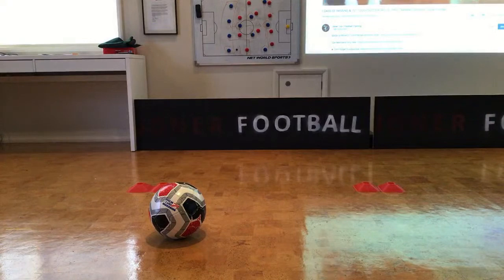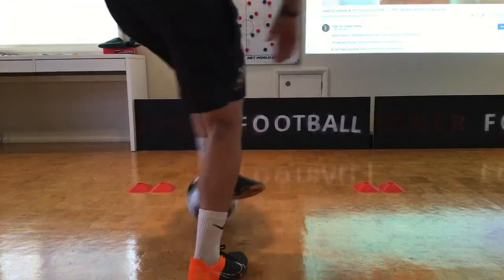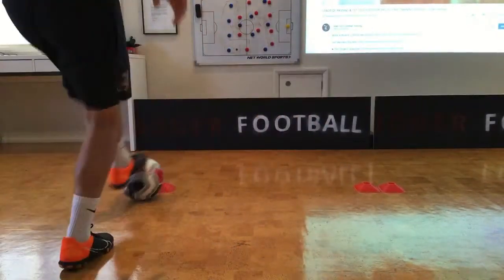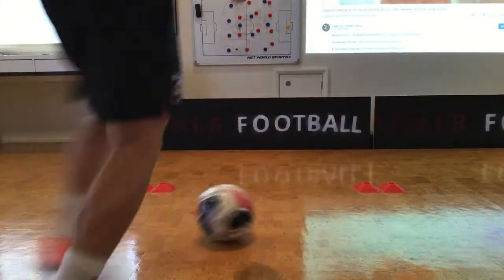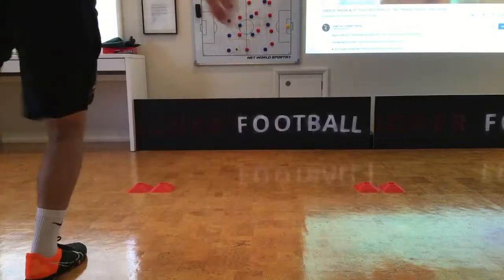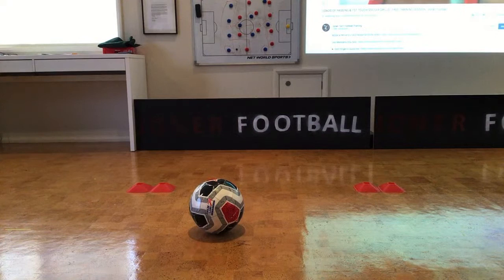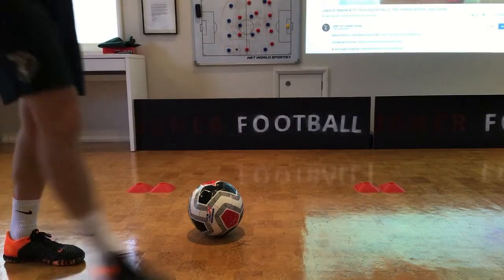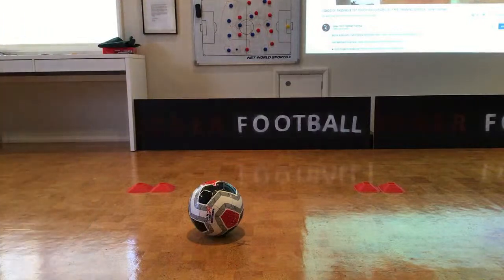3, 2, 1, change. Let's go, left side. Right foot pass, outside, inside. Play. Out, oh, mess up. Outside, inside. Play. Outside, inside. Play. Outside, inside. Let's go. Keep working, guys. 10 to go. 10 seconds. 3, 2, 1, rest. Good, get a breather.